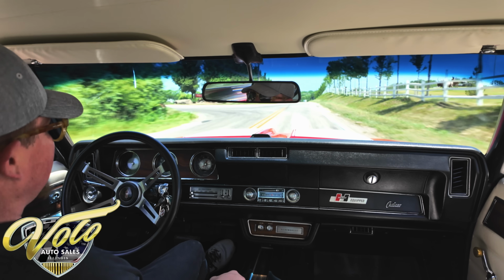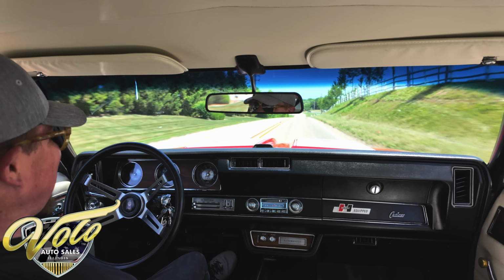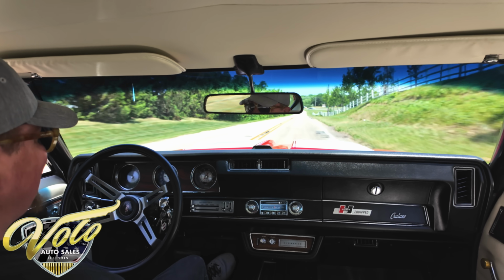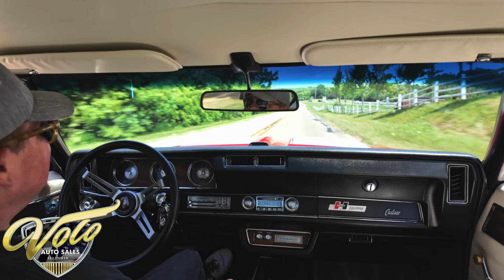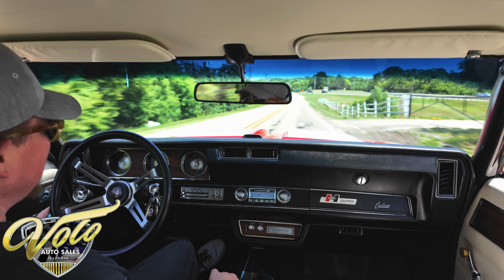Feels great, fired right up for me, and I just gave it a little touch on the gas in the parking lot there. I was like, whoa, holy cow. So yeah, looking forward to getting out on the open road here.